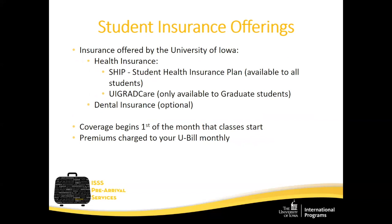We do offer 2 health insurance plans here at the university. The first is our student health insurance plan, or what we refer to as SHIP, and this is available to all students. And then we also have a UIGRADCare plan, which is only available to graduate students or students who are studying the health sciences. We also offer dental insurance, which is optional. But coverage begins the first of the month that classes start, and premiums are charged to your U-bill monthly. So if you're arriving in January, your coverage must begin January 1 even though your classes do not start until mid-January.